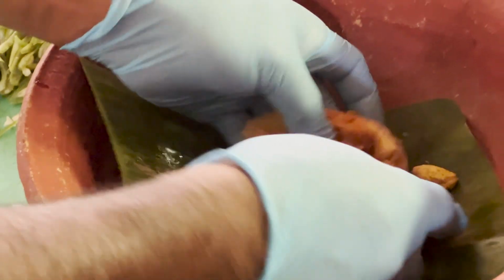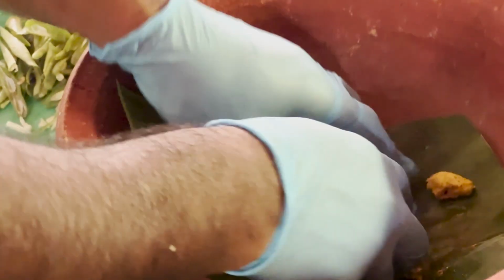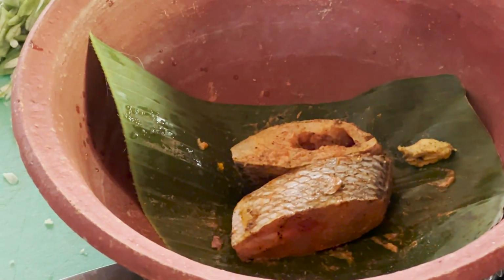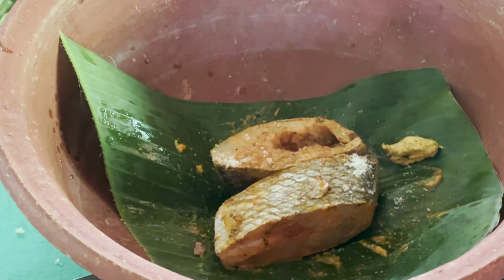And we're going to go ahead and mix, get right down into the flesh. I'm going to rub that mustard in there, the tamarind, the spices. Very simple dish, but I can tell already this is going to be very nice. Just a little bit of salt there.